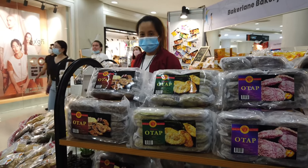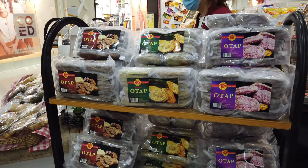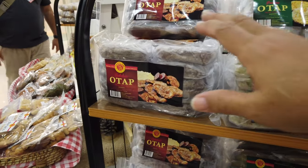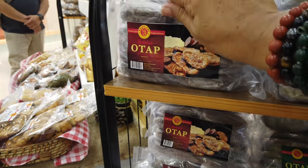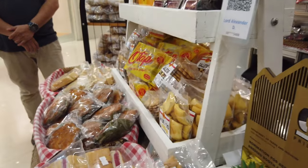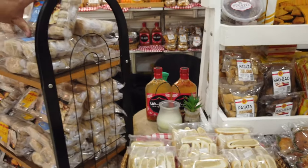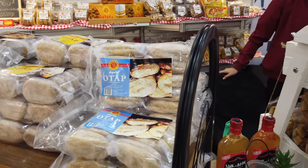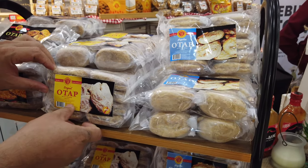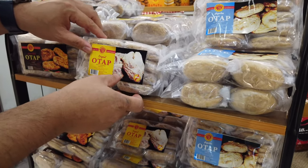Plain is known for their otap. Otap and patata, ma'am, this one. Yeah, otap and patata. So the otap, they have different flavors. You can see the different colors. That is pandan. This is chocolate. The ube otap. And they also have this one, ma'am, the sugarless. Sugarless otap. Oh. Sugarless toppings. This one is the original. Okay, with sugar. Yes, and this one is a sweet chili. Sweet chili otap. Yes, wow.